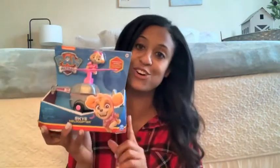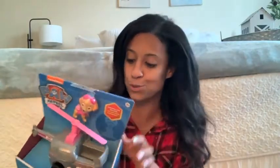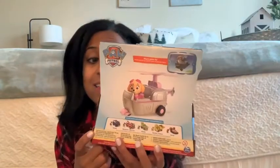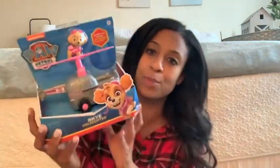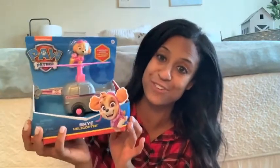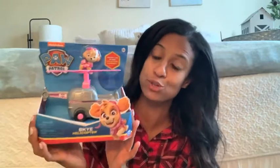So I was in Target and I picked up this little Sky figurine. She loves Sky. She loves Paw Patrol. And I thought it was really cute. They have a bunch of the different cars, so she can even collect them. But I thought it was really adorable from Target. This little thing. So she'll love it. She loves rolling her cars around. She loves setting them up. She loves doing all that stuff. And she'll really love playing with the little figurine. So this is her Paw Patrol toy for the Christmas season.